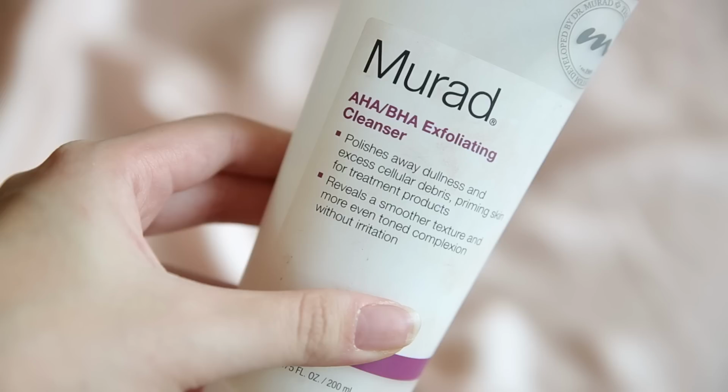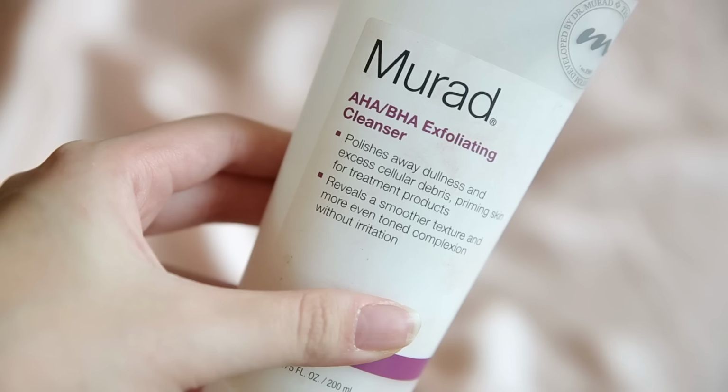This is amazing. Anybody who knows me knows that I talk a lot about this because it really does work. It exfoliates your skin very quickly because it has very tiny micro beads that help with the exfoliation, and it says that it polishes away dullness and excess cellular debris, priming skin for treatment products. So this is really good if you are going to do a mask afterwards, and it really does help prep your skin for a lot of the treatments. Like it will go in your skin a lot better.